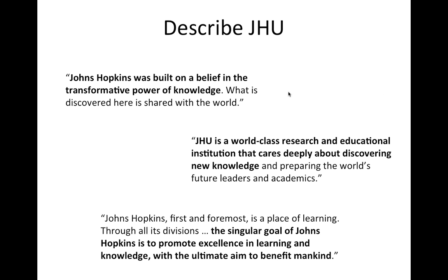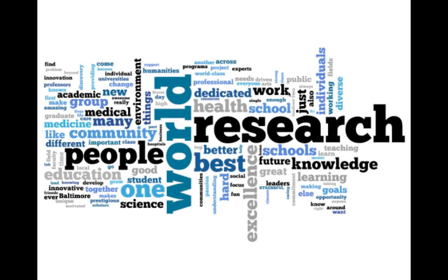So what we did was we took all of these interviews, all the feedback we received, and we put it through a word cloud to see what keywords resonate with people when they told us their stories. And this is the word cloud that resulted. So the big words that come out of this are world and research. The people are important, excellence, knowledge, community. These were big descriptions that people gave us to describe Johns Hopkins University. So we wanted to be mindful that these were key words to think about as we were designing the identity work, to make sure that the identity work tells the story that this word cloud tells.